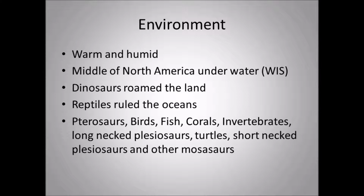But there are other animals that were around at the time of Tylosaurus. There were pterosaurs flying in the air. Of course, there were also birds flying in the air, but there were also birds actually living in the ocean, like Hesperornis. And of course, tons of fish in the time of Tylosaurus.